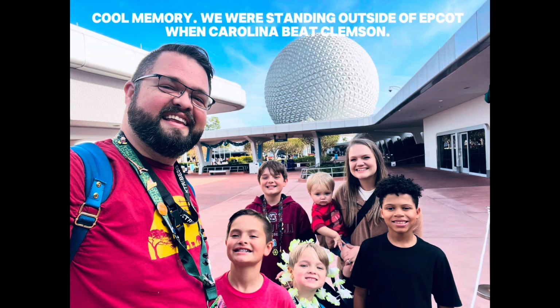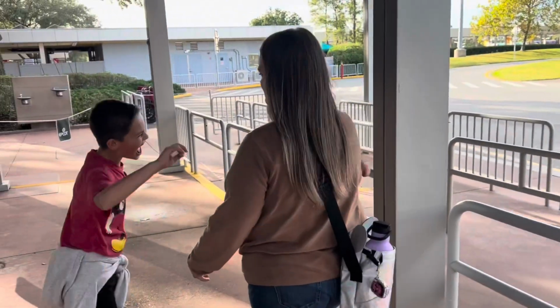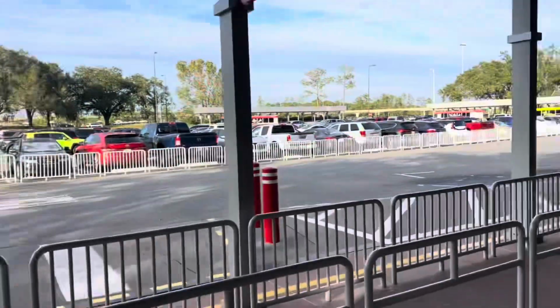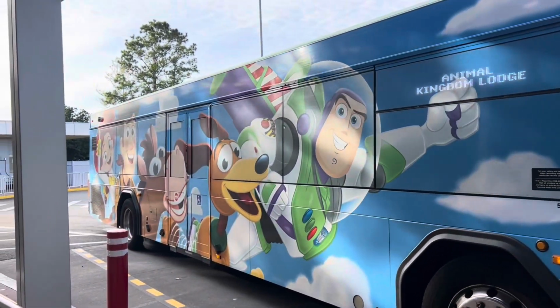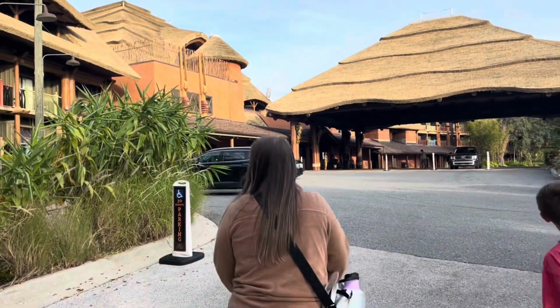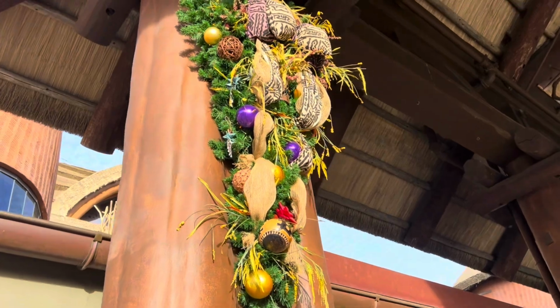Oh. All right, let's go. Lunch. I know, we're gonna go check out this tree though. We can eat a lot of the kickback though. Yeah. Sure. Yes. Those are beautiful.